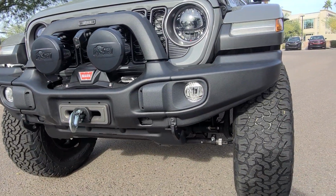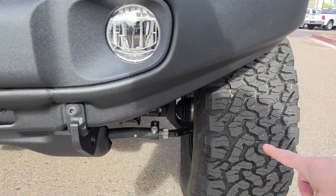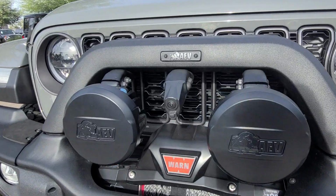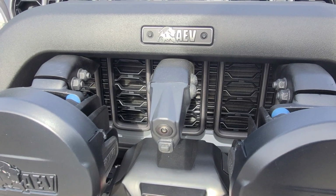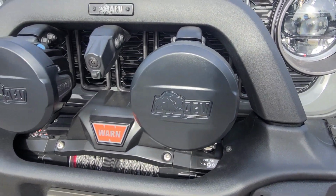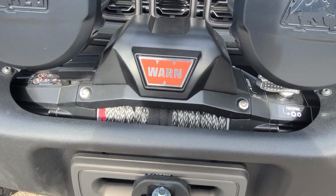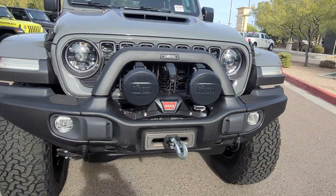The nice part about this is even though it is a full width bumper, you still get to keep your beautiful approach angles here in the front. So you don't have to worry about losing any of that out of your typical full length bumper. Up over here, you can see they've got an extension for the front facing camera. That way you can still see the front of your vehicle with all the goodies up here in front. They've got their 7000 series lights up here with the covers. And down below, we've got a Warn Zeon winch. This is your top of the line winch right here. So no expense was spared on building this Jeep.